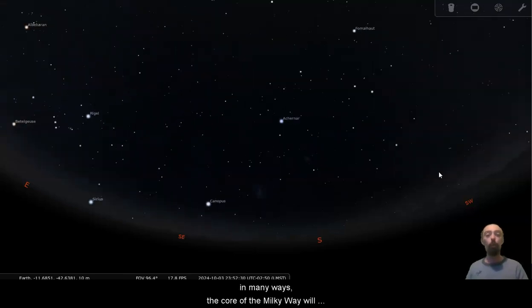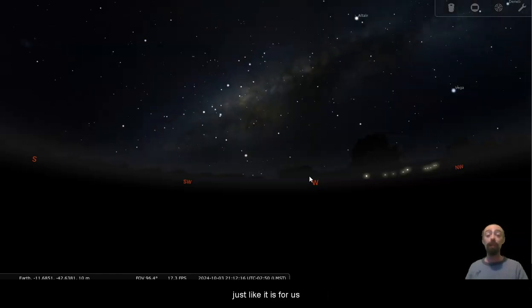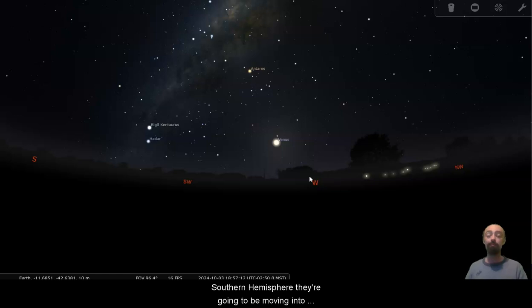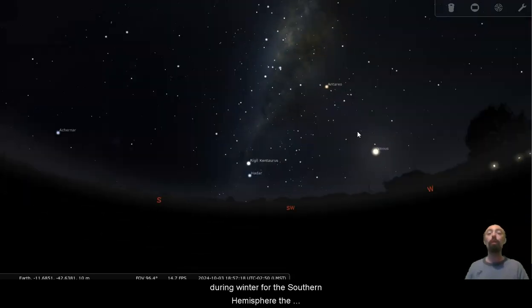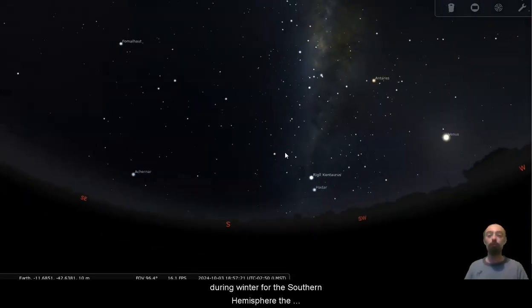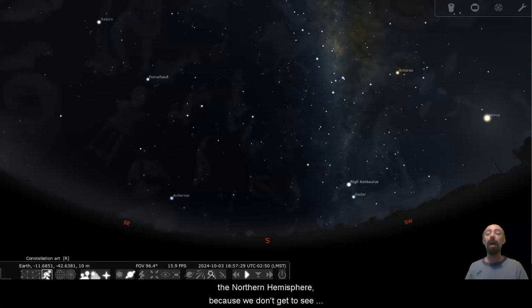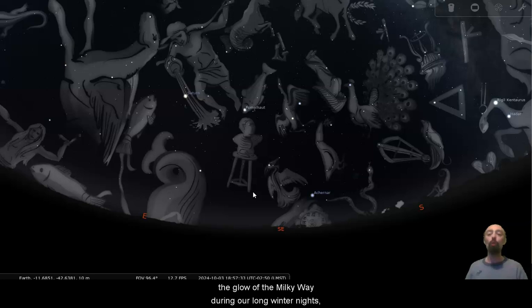The core of the Milky Way will be disappearing behind the sun, just like it is for us. But because the Southern Hemisphere is in the Southern Hemisphere, they're going to be moving into summer when they lose the glow of the Milky Way. During winter for the Southern Hemisphere, the glow of the Milky Way is closer to overhead, which may be a slightly better deal than what we get here in the Northern Hemisphere, because we don't get to see the glow of the Milky Way during our long winter nights.